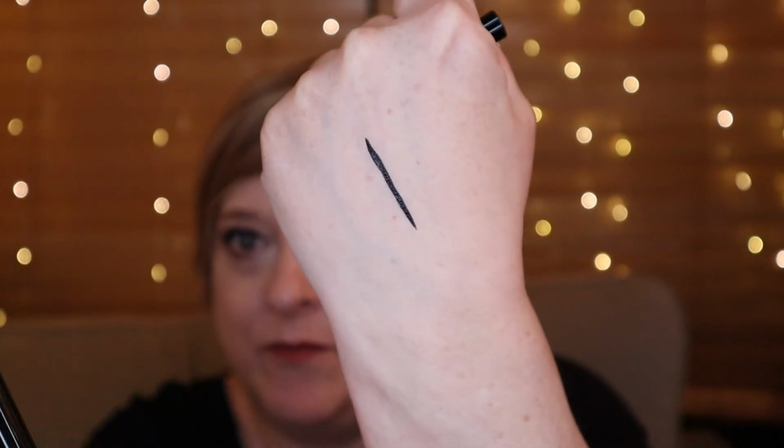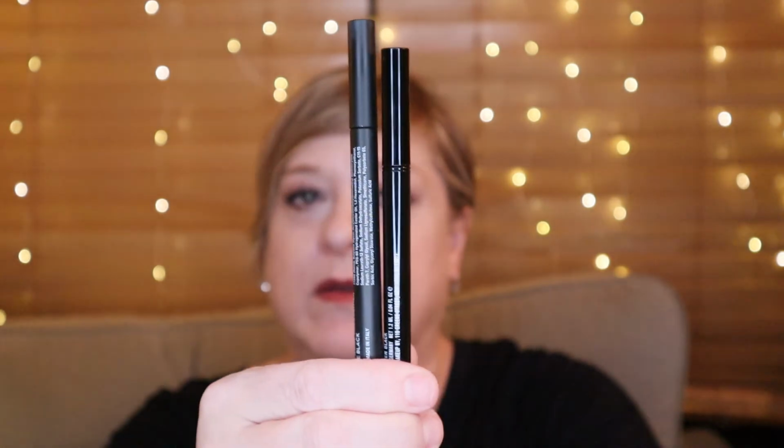Let's see if it smudges. Yep. Let me add one more line. And we're gonna wait to see if maybe it needs more time. This is what we got last month from Sugar. Okay. There's been a lot of repeats of similar products, black eyeliners in beauty boxes. I've never had a back-to-back month. And not only a back-to-back month, but back-to-back bad black eyeliners where they smudge. Okay, so this has been on there for a good 20 seconds or so. Not as bad, but it does smudge.